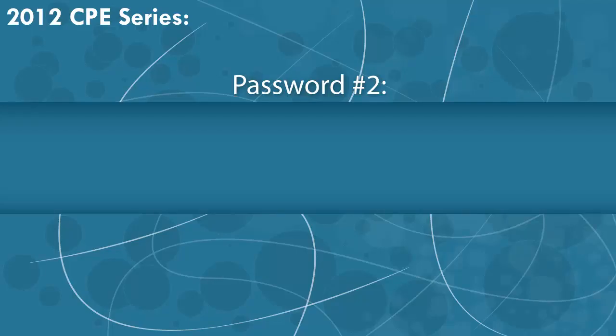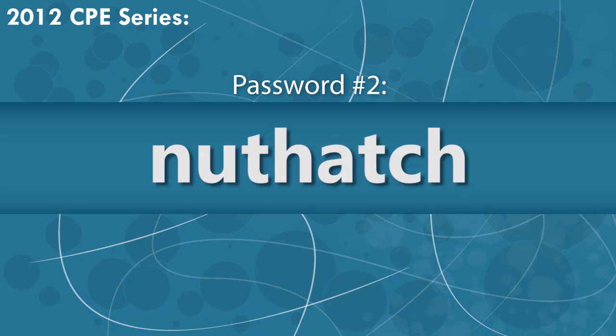Password number 2 is nuthatch. N-U-T-H-A-T-C-H. Nuthatch.